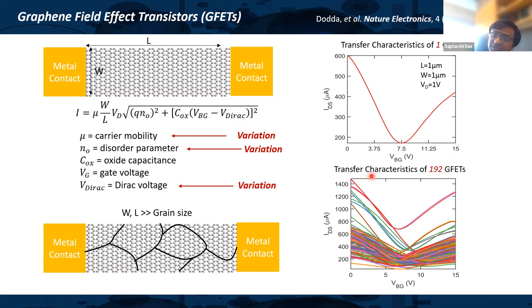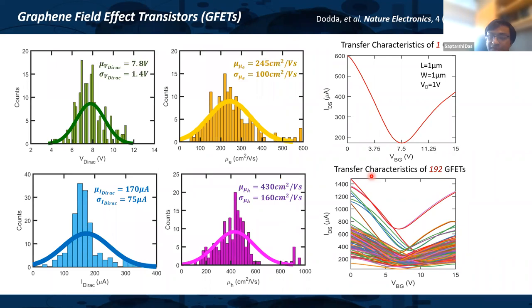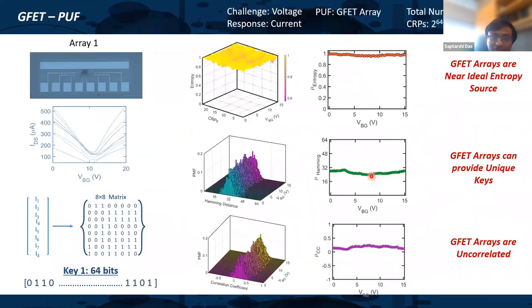Now, the device-to-device variation is not really very good in terms of the very large-scale integration application, but that could be very good for this security application. So what we found is that this device-to-device variation actually follows a random Gaussian distribution in most of these parameters, and therefore they are really a very high entropy source.